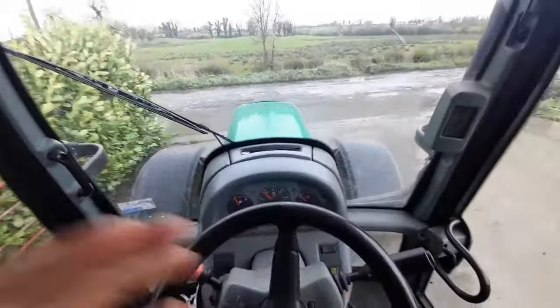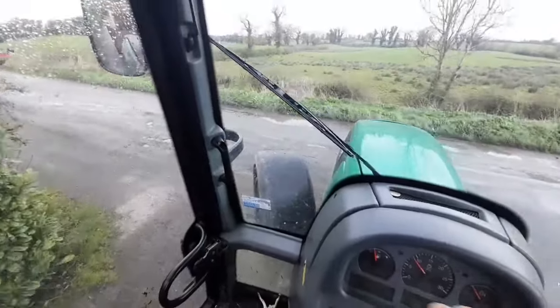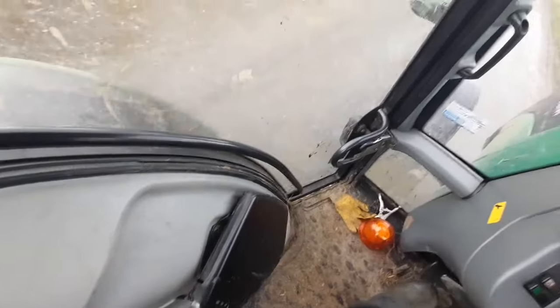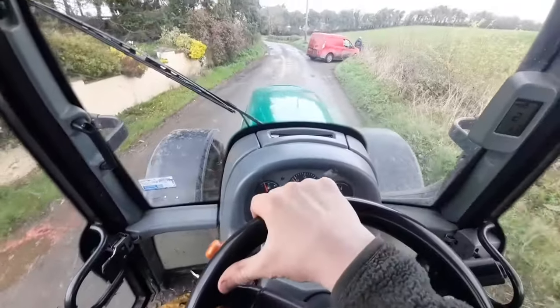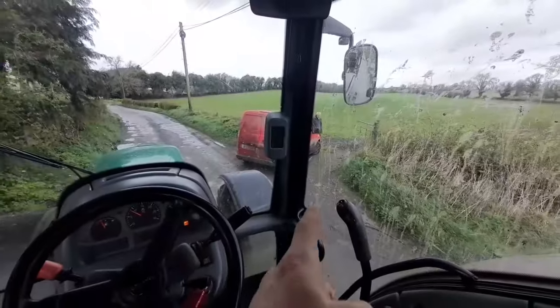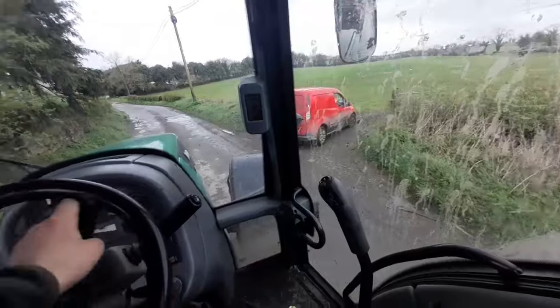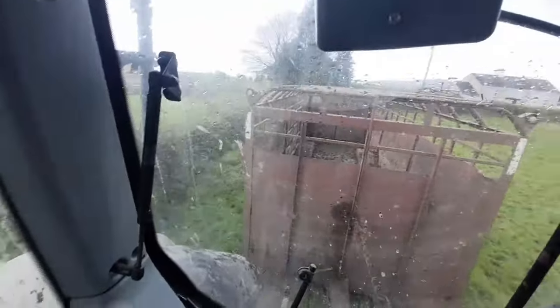Now, I don't think I've ever brought you this way. Normally we always go that way, but today we're going this way. I'm going to pull that tight, very tight. I pulled that a bit too tight. There. So we're going in there. We're following where the van goes. Right, on the road again. We're on the road.